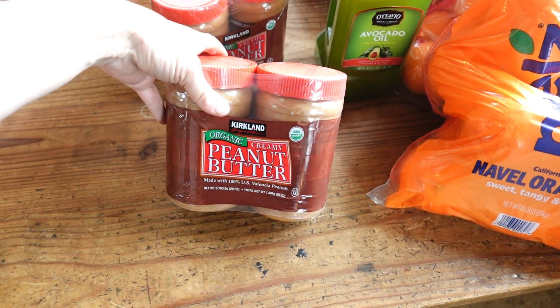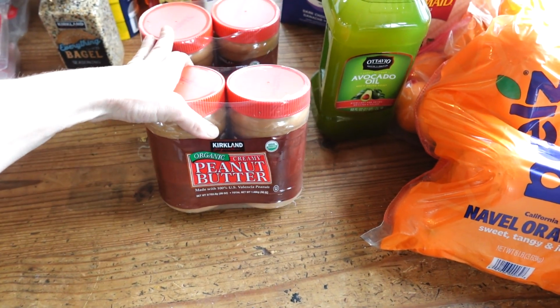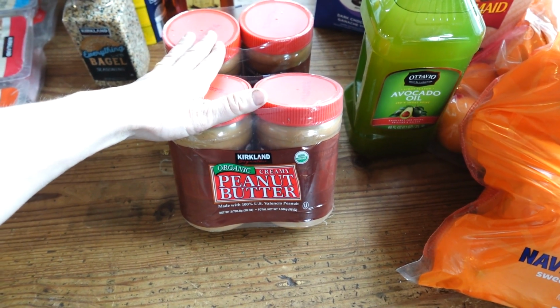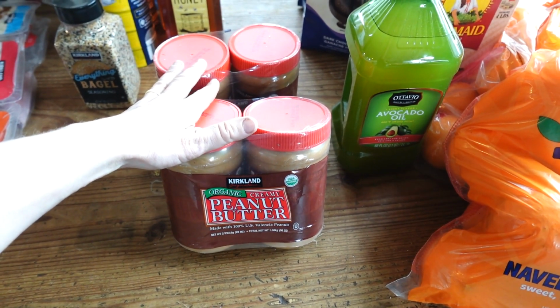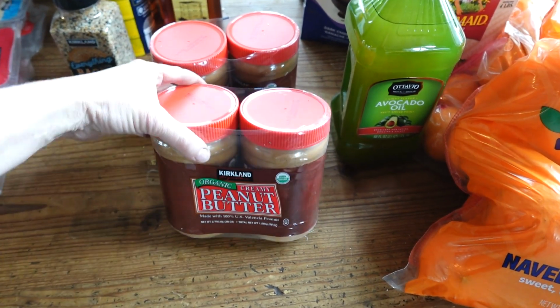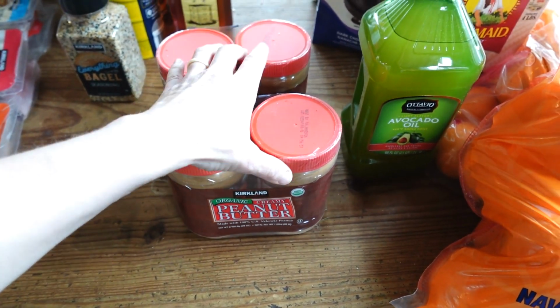Okay, I've got 2 packs of peanut butter. I also ordered, we've been completely out of peanut butter. I tried making my own, but we weren't thrilled with it because I had bought some raw Spanish peanuts and nobody liked the flavor. So for now I have 2 packs of this.